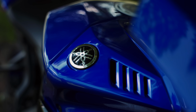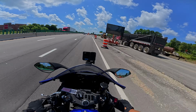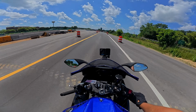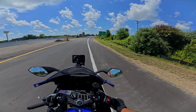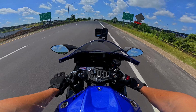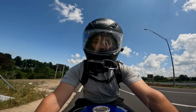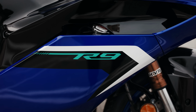Power also is great. Getting that 69 foot-pounds of torque is very nice, and it doesn't really bog down that much from my experience. Now, I didn't fully send this bike, so I can't really say for sure what that top-end speed is, where it kind of bogs down. But I do know my MT-09, after about 120, 130, it feels like it slows down a little bit there. But this is an R9, not an MT-09, but I can imagine being the same engine, it would be pretty similar.